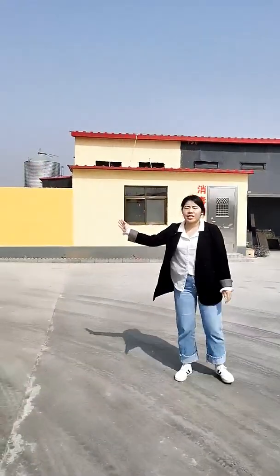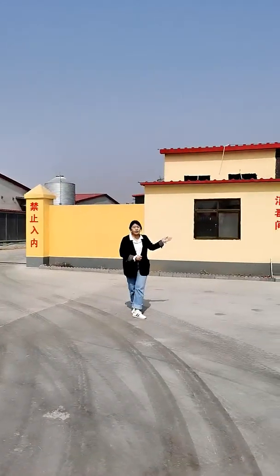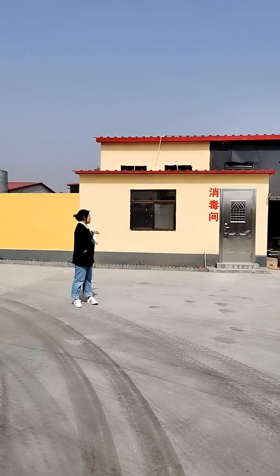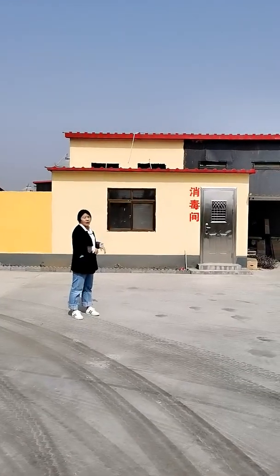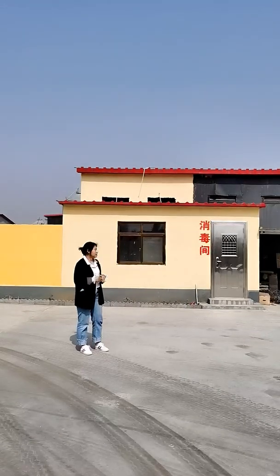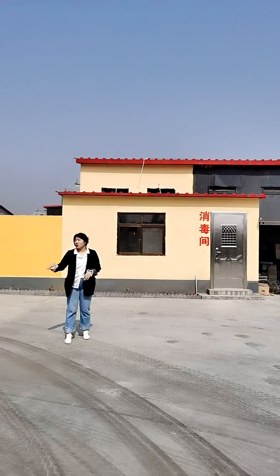This is the chicken farm, but besides the entrance to the chicken farm, you can also notice there is a small house near the chicken farm. It is a disinfection room. What's the use of this disinfection room? Strangers, if they want to enter the chicken coop, need to be disinfected. It is in order to create a healthy environment for the chickens and avoid cross infection. But today we want to go into the chicken coop, so we don't need to go into the disinfection room. Let's go to the chicken farm directly.